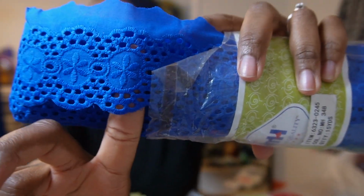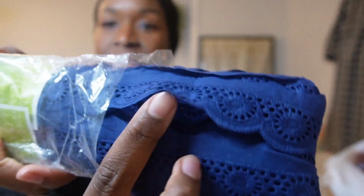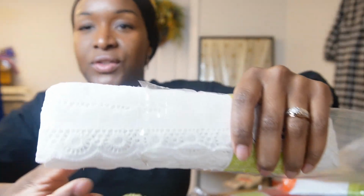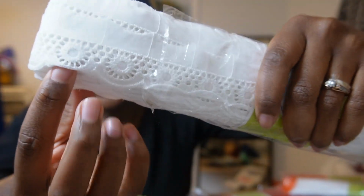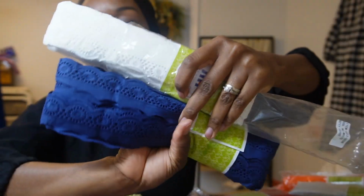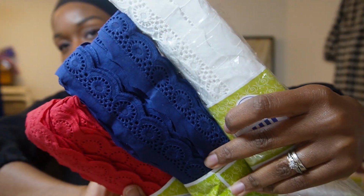So I got this in a beautiful royal blue color. And then I went with this navy. It's the smaller one, so about 1 inch in width. I also got that same edging lace in white. So I have them in red, white, and blue. I did not mean to be so patriotic, but there you have it.